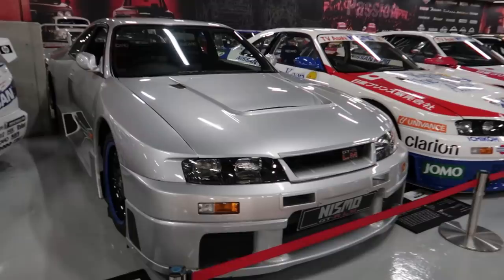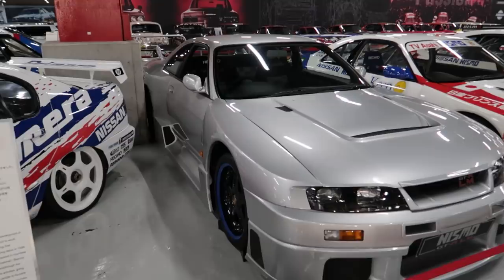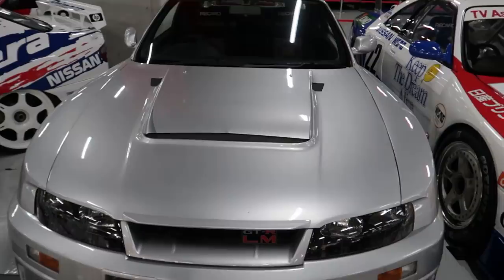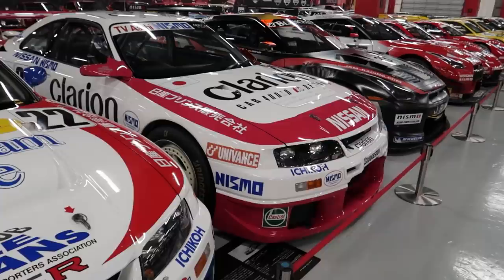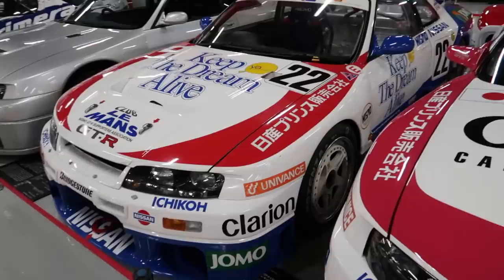R33 GTR LM Edition. The rarest Skyline in existence, in my opinion. Very, very cool car. We saw this at the Nismo Global Headquarters on display about a month ago now, next to this beautiful thing as well. And then look at this bad boy. They got all the cool cars out. Oh man, so cool, guys.